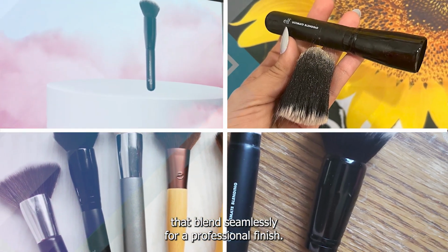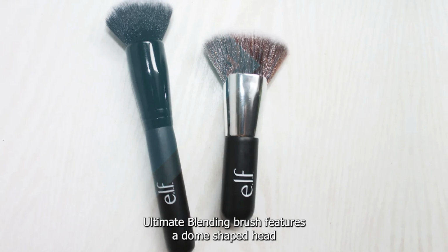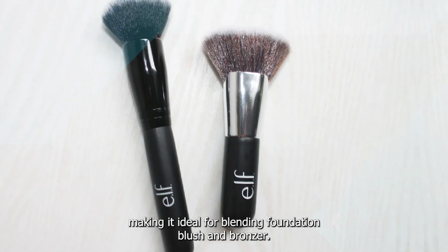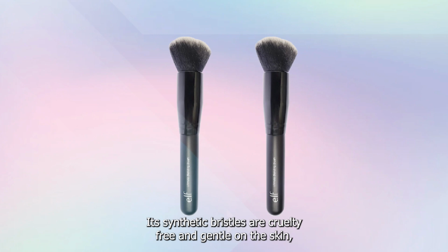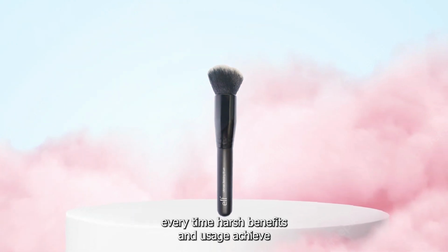Key features: the e.l.f. Ultimate Blending Brush features a dome-shaped head that fits perfectly into the contours of your face, making it ideal for blending foundation, blush, and bronzer. Its synthetic bristles are cruelty-free and gentle on the skin, ensuring a smooth and even application every time.